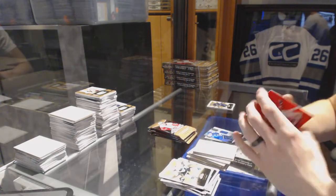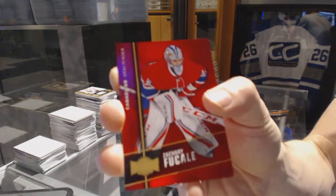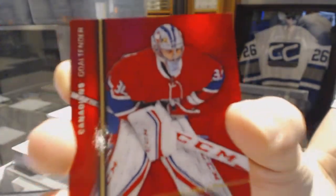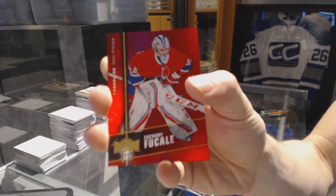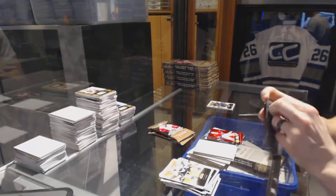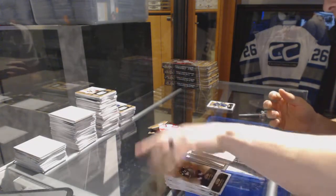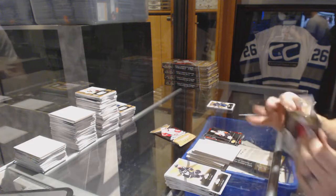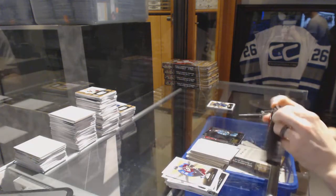Precious Metal Gems Ruby, numbered to 150 for the Montreal Canadiens, Zachary Fucale. PMG Ruby out of 150 for the Canadiens, Zachary Fucale. Metal Universe for the Ducks, Nick Ritchie. Flair Showcase for the Sharks, Joe Pavelski.